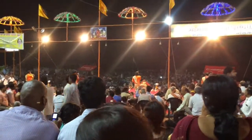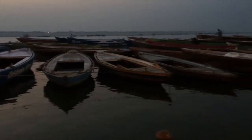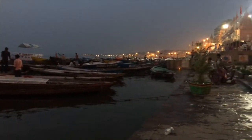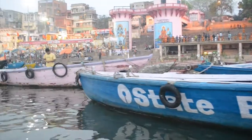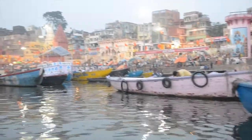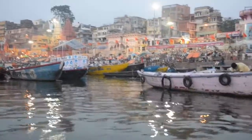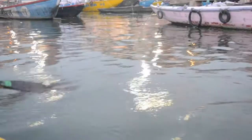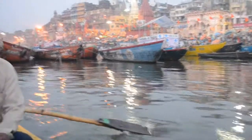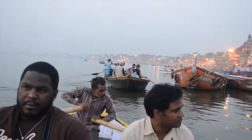So the next morning we woke up at the crack of dawn to take a sunrise boat trip on the river Ganges. And this was the best way to end this trip. We got to see the sun come up, and we sailed down the river, and we were able to watch the Hindu people come to bathe and wash their sins away in the Ganges River. And man, it was so amazing. Like, I never ever thought in my entire life that I would experience something like that.